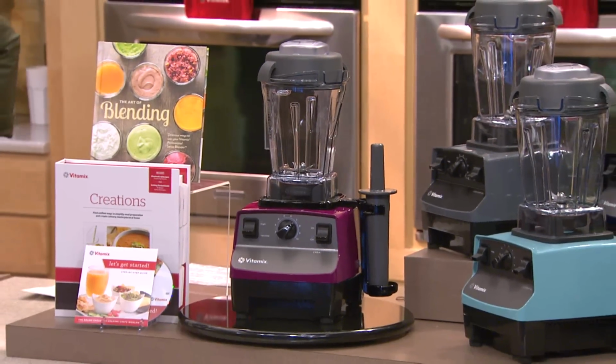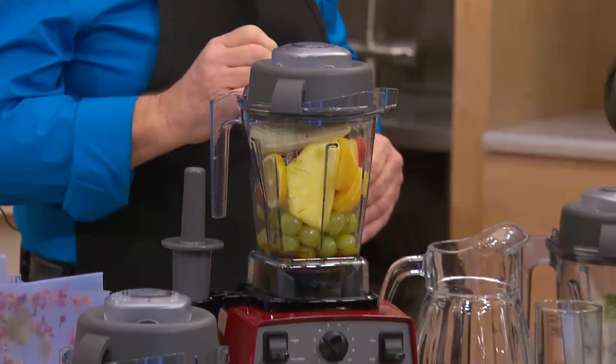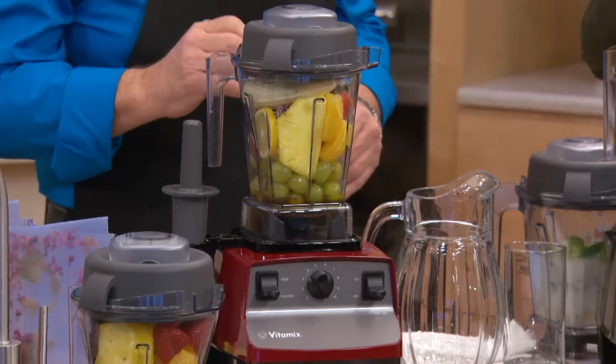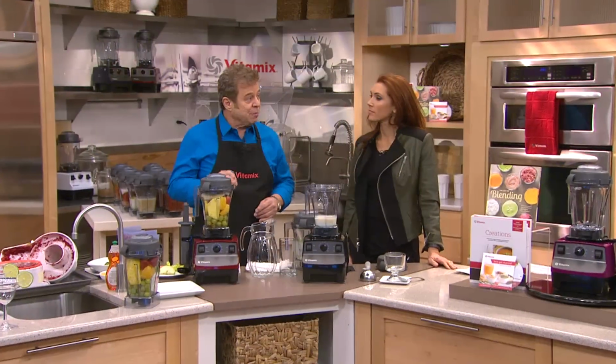This is a very special Vitamix because this is our Vitamix GC, and what that means is that it has our most powerful motor that we put in a Vitamix we offer here at QVC. A 2.25 horsepower motor, which means it is the fastest blending machine, up to 40% faster in processing the foods.